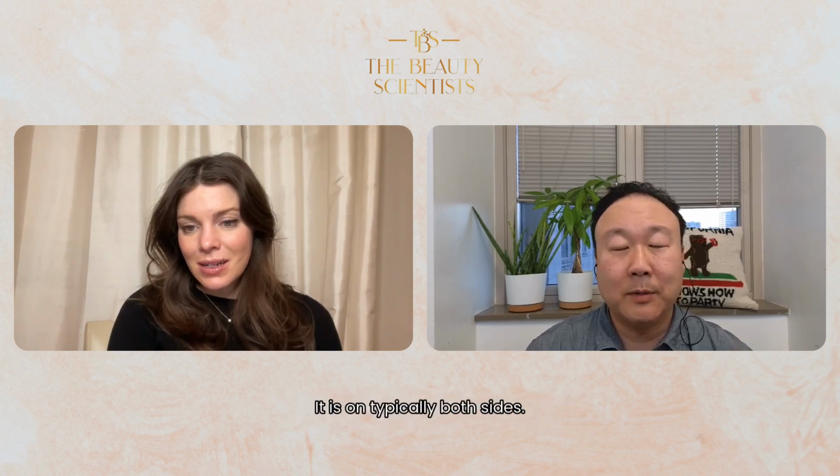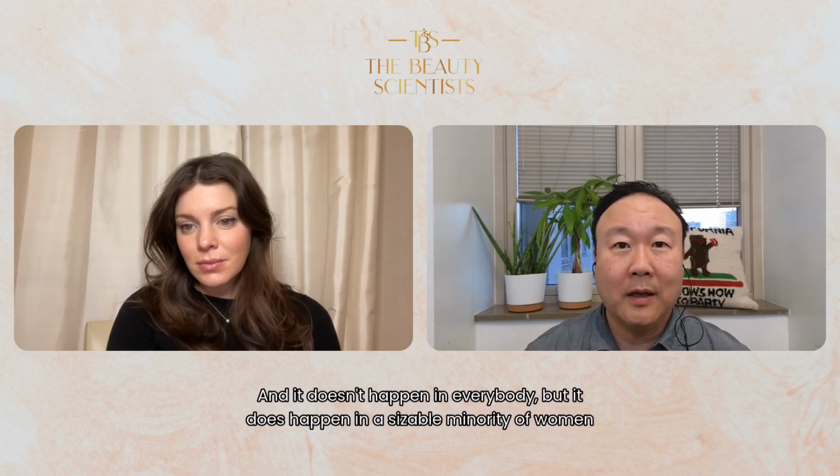Yeah, melasma, for those of you who don't know, it's discoloration of your skin. It is typically on both sides. Sometimes it's called a butterfly pattern, where it looks like butterfly wings on your right and left cheek. It doesn't happen in everybody, but it does happen in a sizable minority of women who, after delivery, seem to have it and it sticks around, and it is slower to remove. Yeah, it can be very, very difficult to treat, and it seems to be hormonally produced. So obviously there's a lot of shifts in hormones during conception, pregnancy, and delivery, so it tends to like to come back. It's one of those skin conditions where you're usually beating it back into submission and working on pigment, but it can be very challenging.